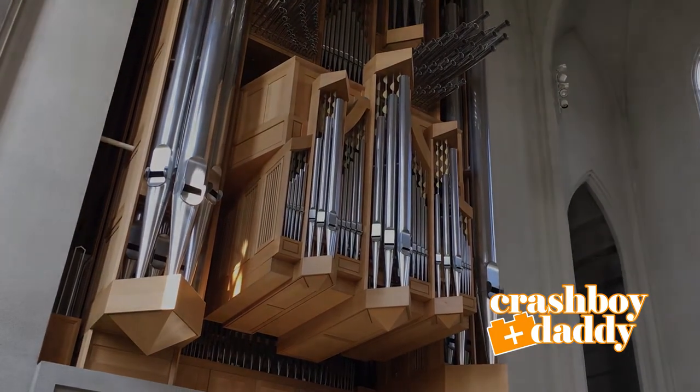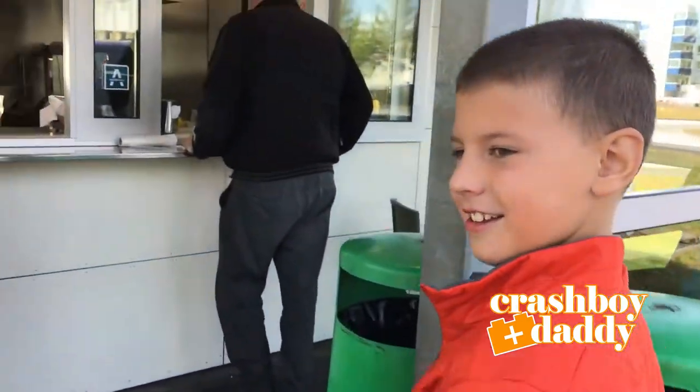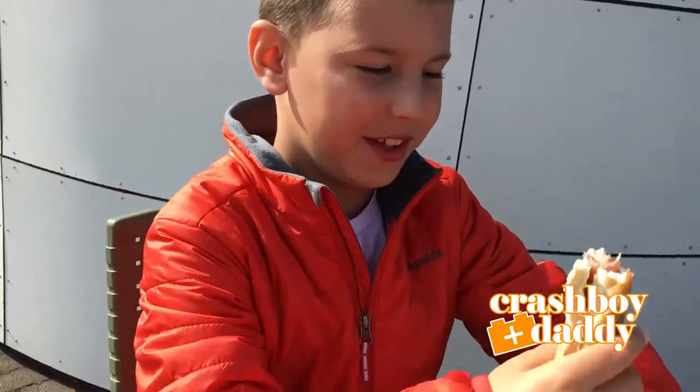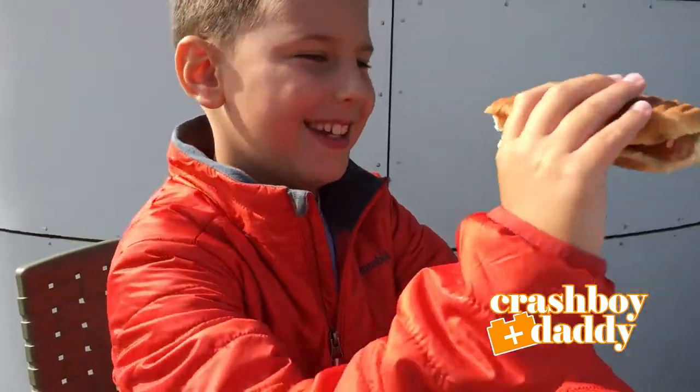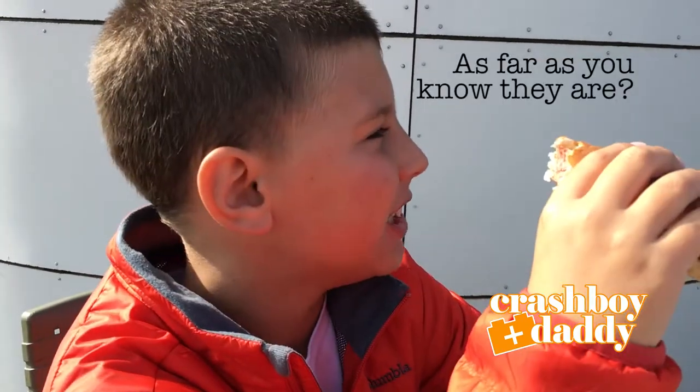All of this exploring is making me hungry. For some reason, Icelanders love hot dogs, so I decided to try one. We got our hot dogs and they're really good. Very tasty. Are they Europe's best hot dog? I've never been to Europe before, so I don't know, but... As far as you know, they are? Yeah.